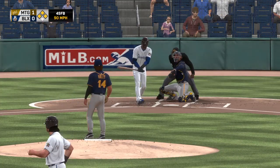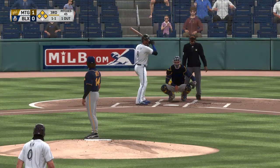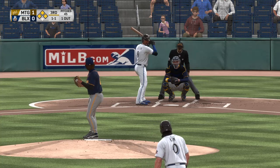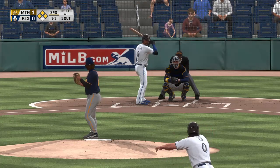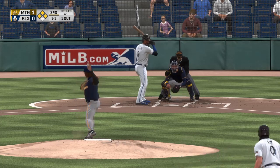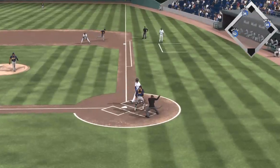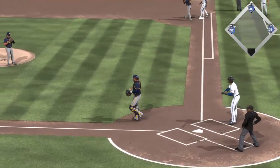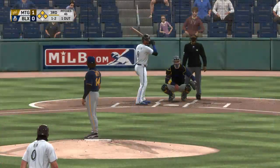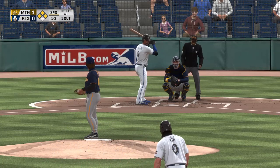Oh, much too tardy on the fastball. 1-1. Bases are loaded with only 1 out. One ball, in the dirt and blocked behind the plate. Good work there to prevent any advance. It's 1-2.